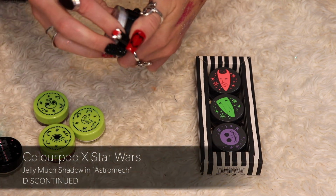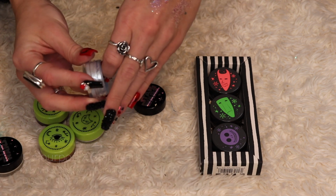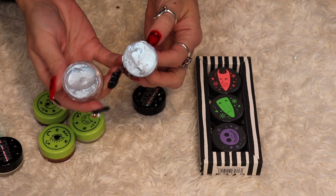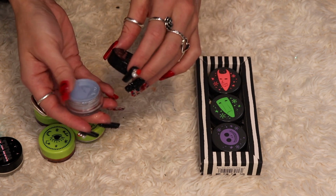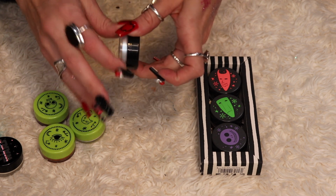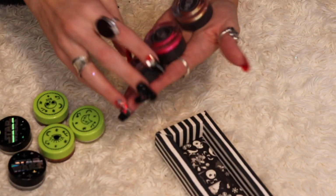And then this is in the shade Astromech, which is in a really pretty soft blue to almost lavender shade. And I'll be keeping this one as well. I think these were based off of, like, one's based off of R2-D2 and the other one's based off of C3PO. And then the last three I have are from the Nightmare Before Christmas collection.